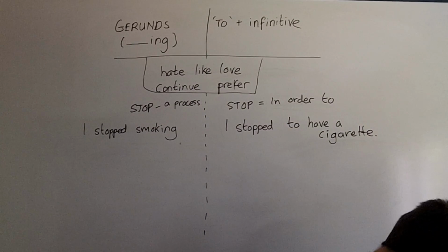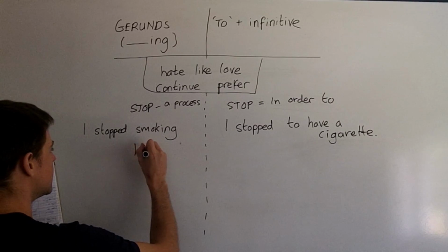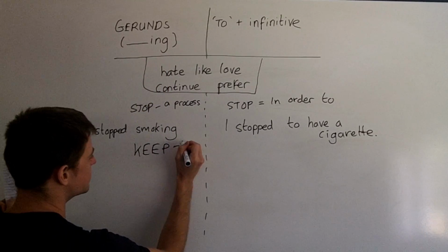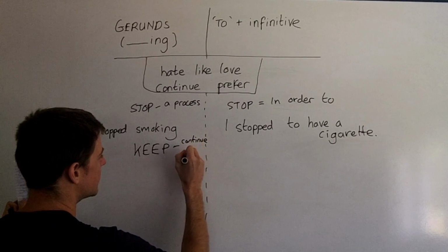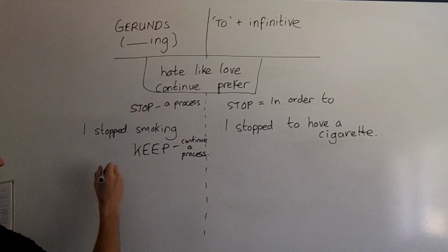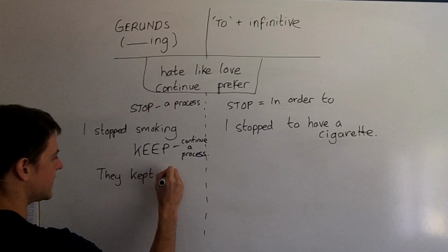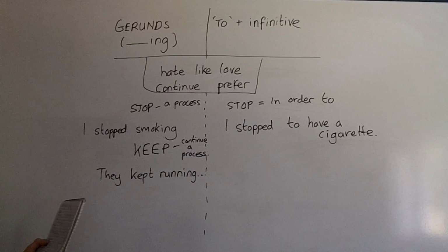Okay, there is another word which is similar to stop, and that is keep. Keep plus a gerund means continue a process. So you could say something like, they kept running because the dog was chasing them. Yeah, something like that. They kept running. They continued running.